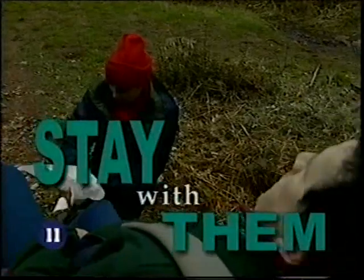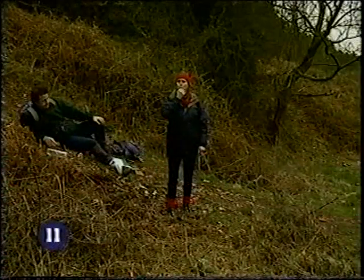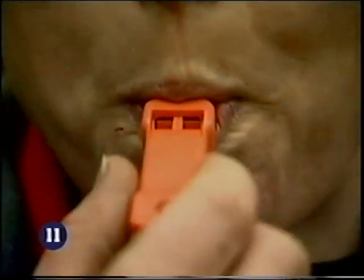If an injured person can't continue, stay with them and if possible, send others for help. If there are only 2 or 3 of you, it's safer to stay put and try to attract attention. The international distress signal is 6 blasts on a whistle or 6 flashes of a torch, followed by a minute's silence. The answer to a distress call is 3 blasts or flashes.